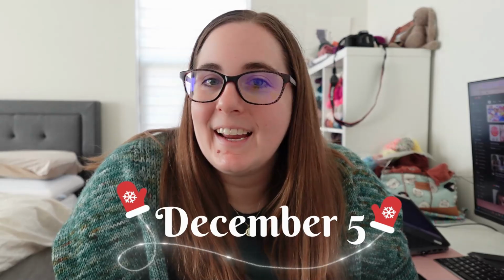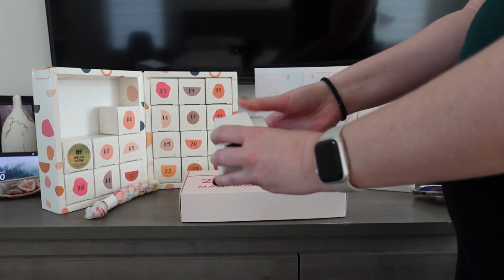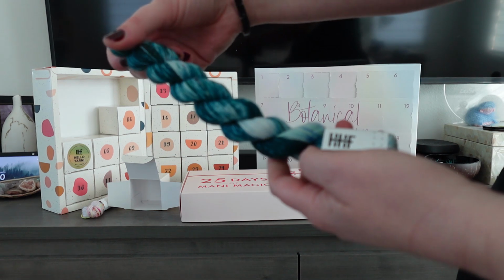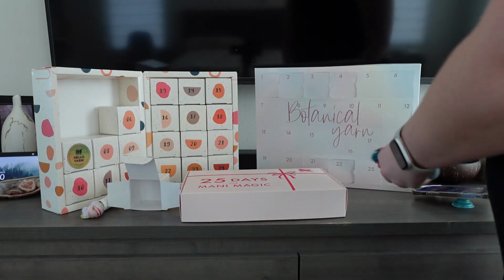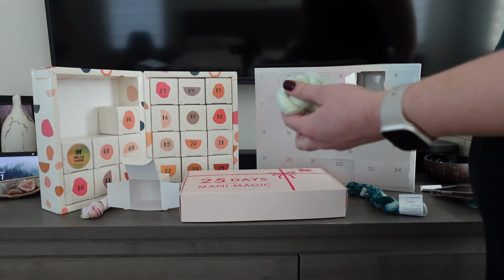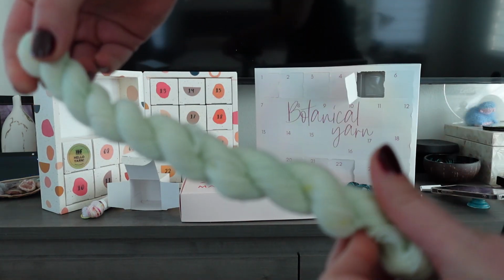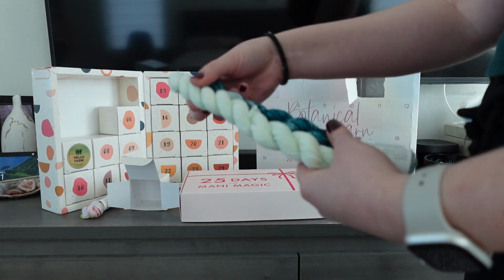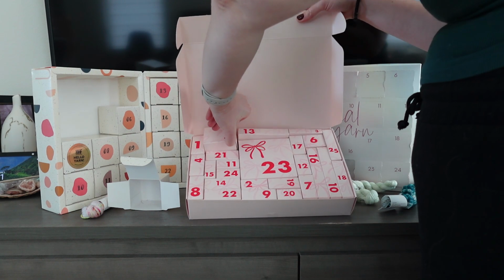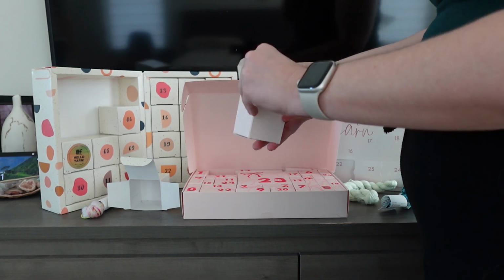Today is Tuesday, December 5th, and let's open our Advents. Is it yellow or green? I think we're getting into green territory here. Which, you know what? Checks out. What's today, 5? Ooh. Oh, okay.